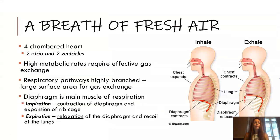All right, breathing is also significantly different in mammals because we have something called a diaphragm. So we have these very high metabolic rates, and as a result, we need to have effective gas exchange. So this diaphragm is what helps with that. So when you inspire or inhale, you contract your diaphragm, as you see here, it goes down, okay, as your lungs go up. So then expiration is when it goes up as your lungs come back in.